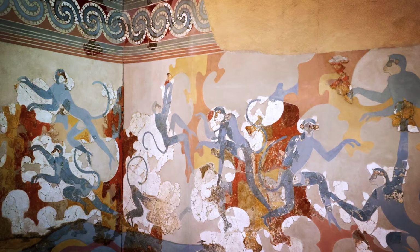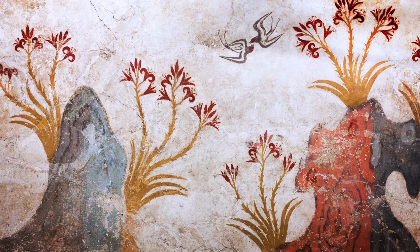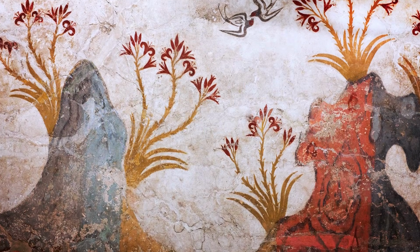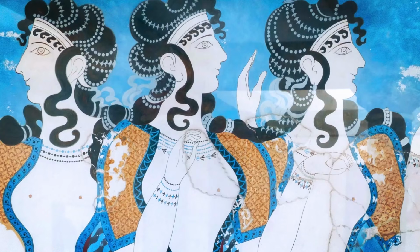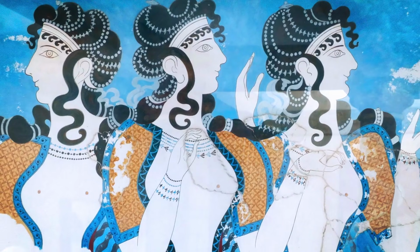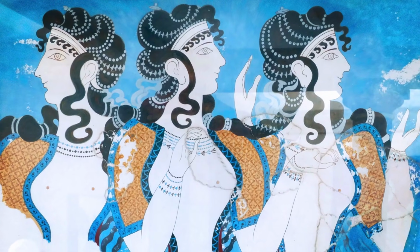What's left today are stunning remnants of their culture, like beautifully preserved frescoes. These paintings, created with mineral pigments, show scenes of daily life, a flotilla of boats, blooming flowers, and birds in flight.